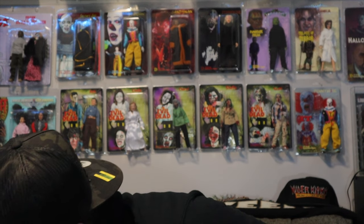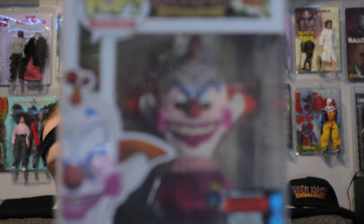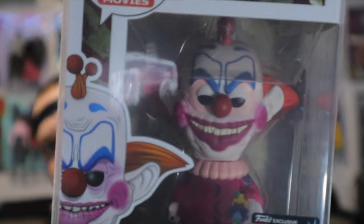And then finally, there is the 2019 Fall Convention exclusive. This one is slim, got him in a protective case because he's the valuable one out of the bunch. He's actually the first one they came out with too. Really cool though. I like these. This set, little four sets, awesome. There ain't many pop figures I'll collect. These are the only ones, and I have a signed one from Stephen Moyer from True Blood as well.